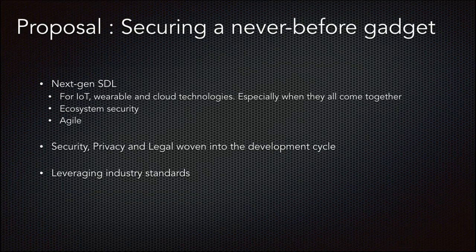So what do we propose? From a process point of view, we have a next generation SDL proposal. We do not want to reinvent the wheel. We love the traditional SDL process. We want to take as much as possible from that and make it more tailored for IoT and wearable devices, and also include the modern cloud technologies.